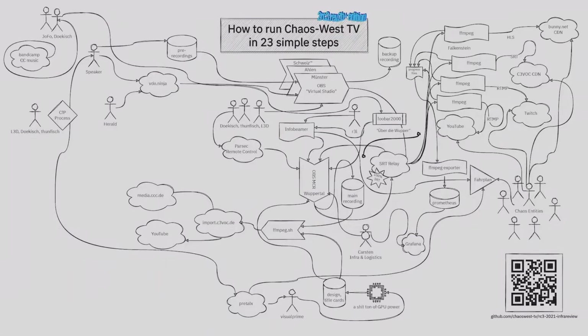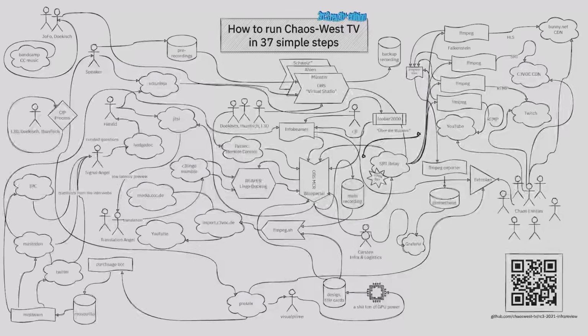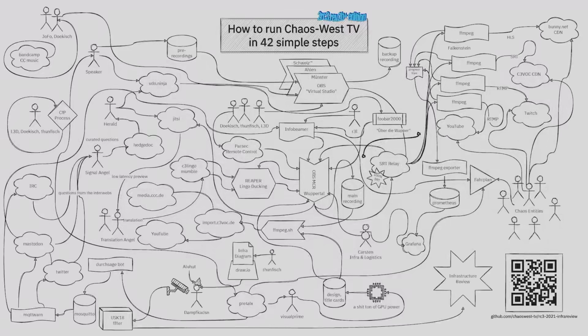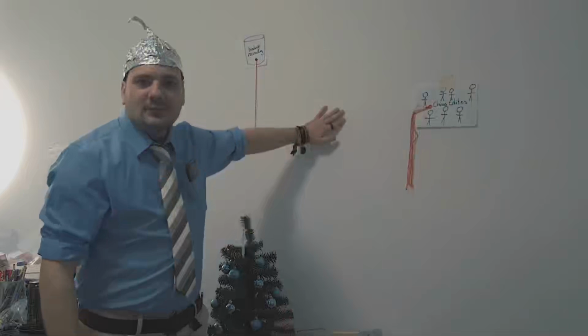Break music, fancy visuals, info beamer with scheduling. It's not like we don't have anything else to do. Multiple languages, sure. Let's just build a damn visual audio mixer in the data center. Oh, come on, questions from the internet? Yeah, just put them in a corner over somewhere there. What? We need to explain all this madness in an infrastructure view? Yeah, just draw a simple diagram or something. And that's how we run ChaosWest TV in 42 simple steps.